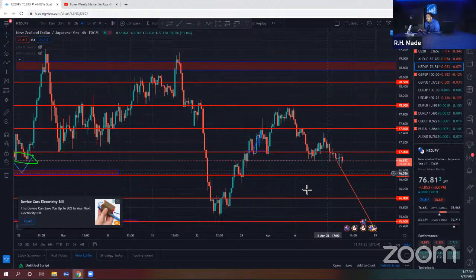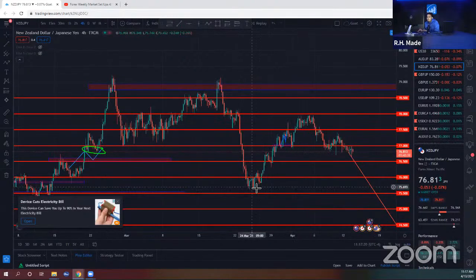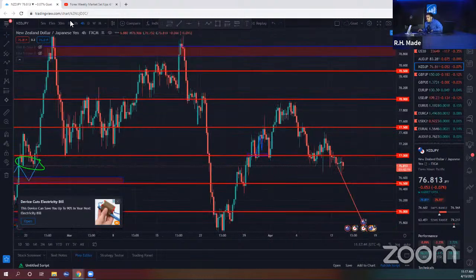So the first target is definitely going to be the bottom of the whole structure, at 75.5, around 75.5. Let's try to lower the time frame to see if we can get a spot in here to enter into today.